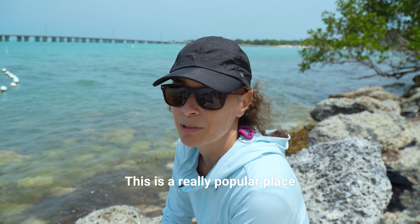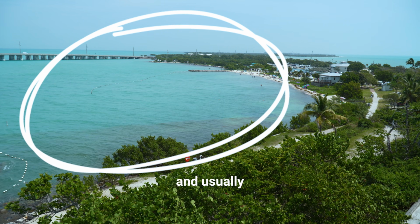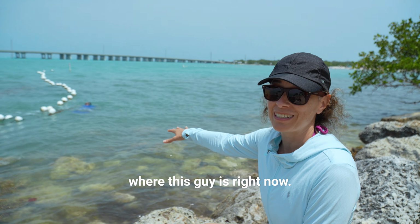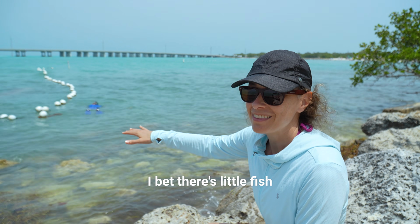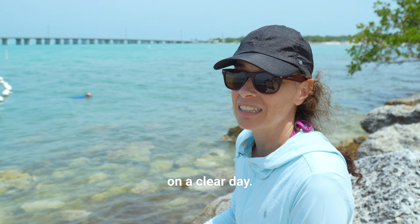This is a really popular place to snorkel because there's a huge bay that you can snorkel in, and usually it's pretty protected by the wind. This is about the limit of where you can snorkel, where this guy is right now. I bet there's little fish you can see right around the rocks on this edge. Really good snorkeling on a clear day.